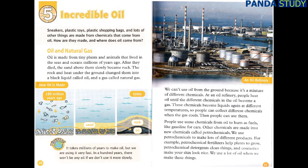We can't use oil from the ground because it's a mixture of different chemicals. At an oil refinery, people heat oil until the different chemicals in the oil become a gas. These chemicals become liquids again at different temperatures, so people can collect different chemicals when the gas cools. Then people can use them.